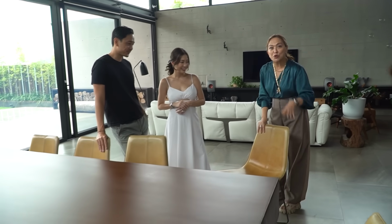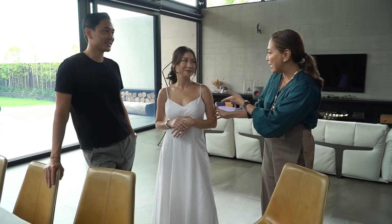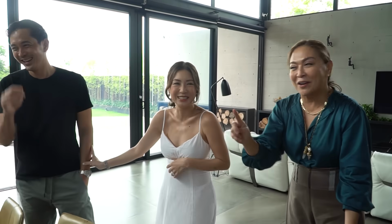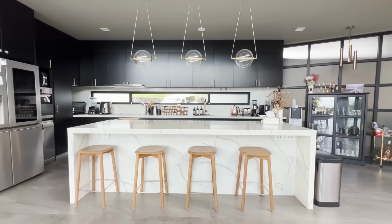Which goes to show, hindi kailangan lahat sa bahay ay mahal. What's your tip? Minsan iniisip, dapat lahat branded. But ito, binalance mo. Ang tip ko, budget lang. It's budget always. Stick to budget. Ito naman tayo, the open kitchen.